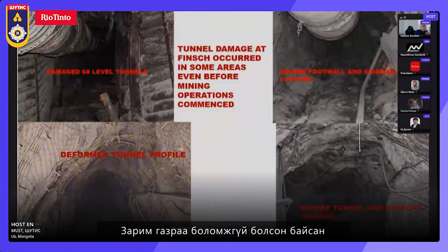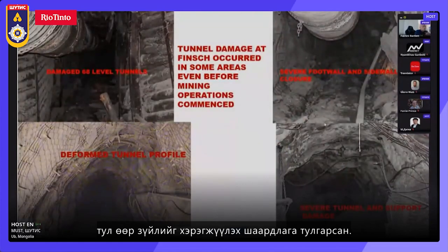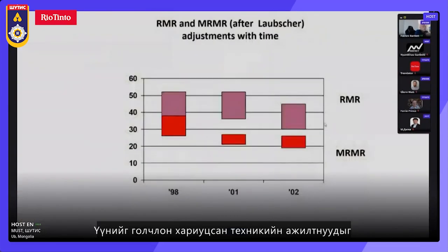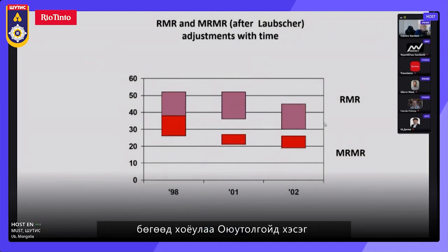Unfortunately, what happened was that we started getting bad damage to tunnels even before any mining had started. And it became untenable in some areas, so something else had to be done. And two of the geotechnical people that were mainly responsible for this were David Wilson and Sammy Tamil. I think both of them have been involved with Oyu Tolgoi for some time now. They have been there.